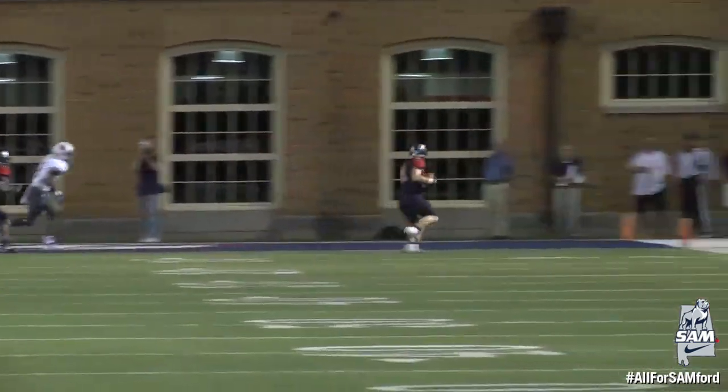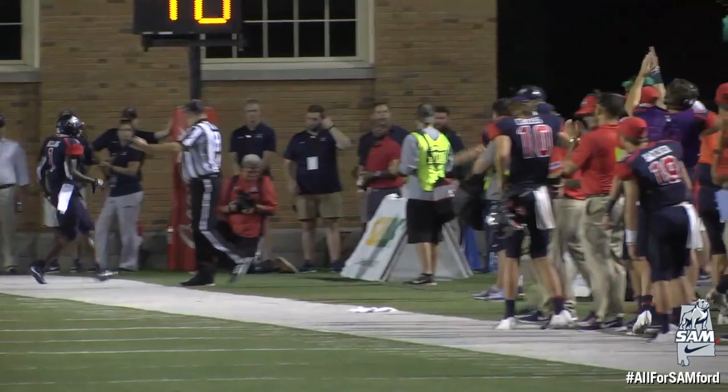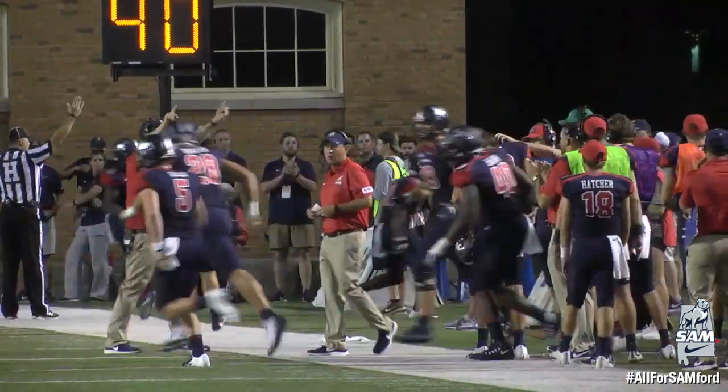Second and 3. Hodges wants the touchdown in the air. He'll get it. Clark Miller.